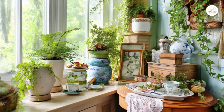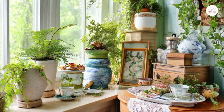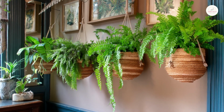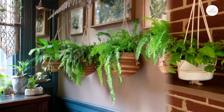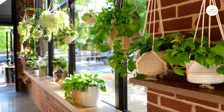Hanging plants in repurposed baskets or using ceramic wall planters adds layers without taking up floor space. Plants breathe life into still moments and soften the structured look of older furniture. Choose low-maintenance varieties for stress-free charm. Pro tip: incorporate dried herbs like rosemary or mint in small bundles for beauty and aroma.